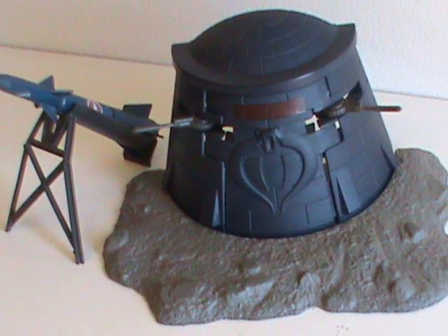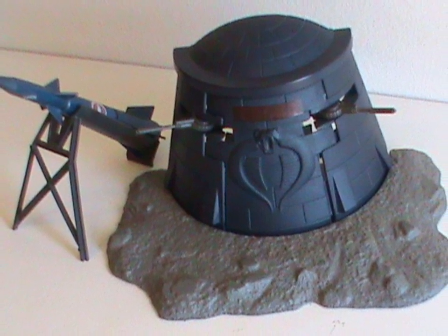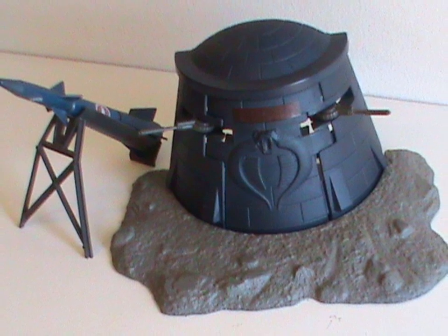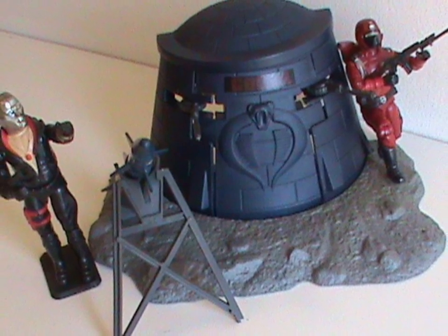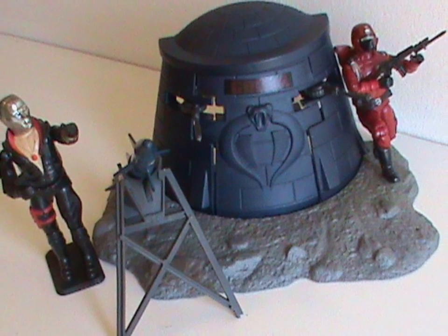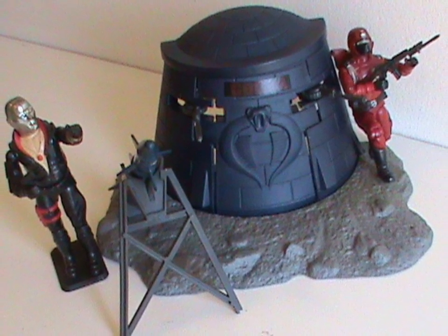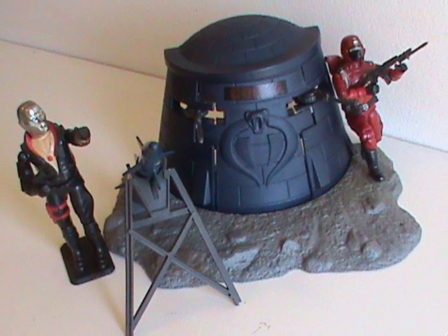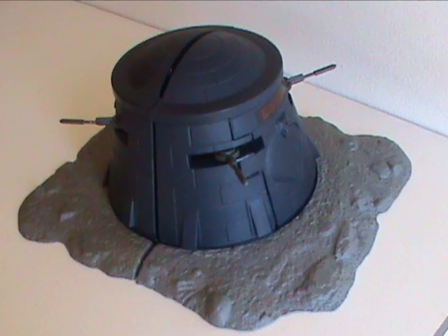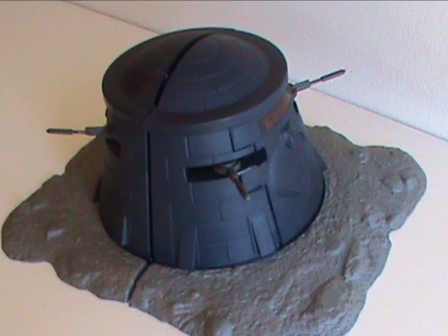Overall, it's an excellent playset, though it is high maintenance. The reason I picked this for Cobra Convergence is because it's my favorite battle station, and I rarely see people talk about it, so I sure think it's underappreciated. I can't recommend this toy enough. In fact, buy two. Just make sure they're complete.